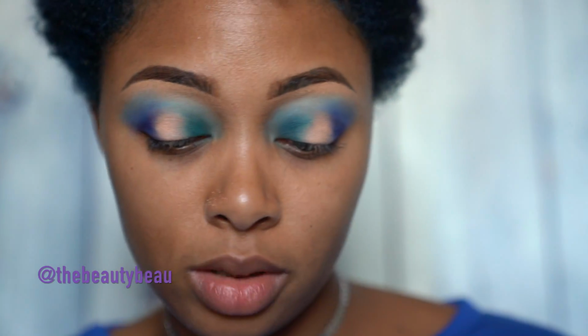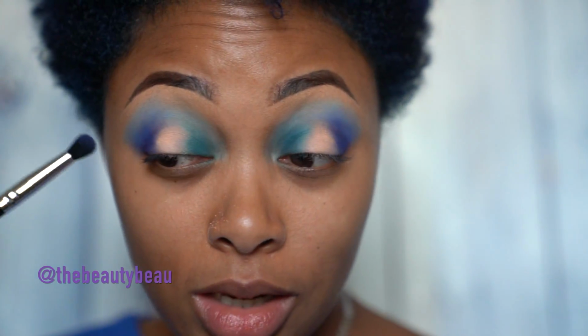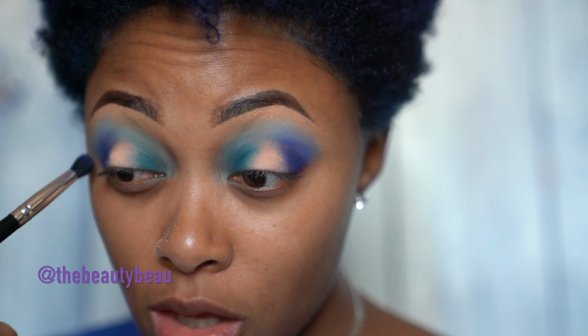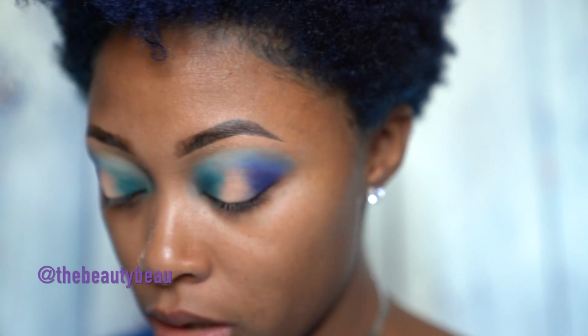I would put glitter in the middle. I was actually considering it. It would be really pretty if I did it, but I don't think I'm gonna do it because I just want to wear the eyeshadows just to see how they look on their own this time. But you know, once I do it, once I wear them and everything.